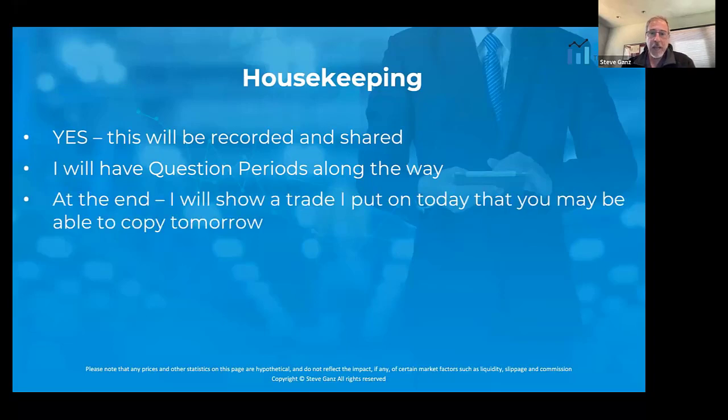At the end, I have a trade that I put on today. Obviously the market is closed now, but I will show you that. I'll show you how the alerts will work and what they're going to look like. And if our market stays where it is today or moves up a little bit tomorrow, this may be a great trade to consider experimenting with. It's a good sample trade for you to put on in paper, play with, and get an understanding. So we'll get to that at the end.